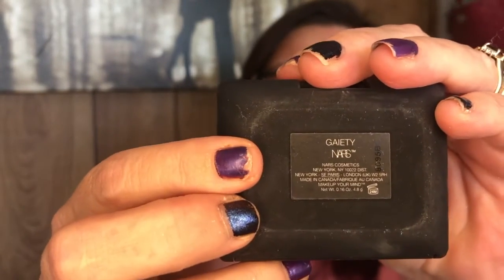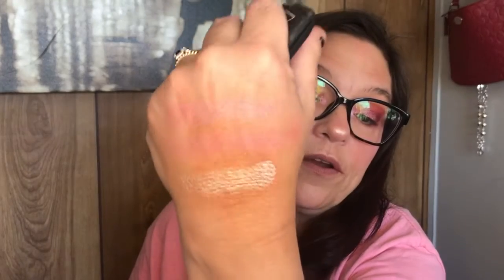So there's that. And then another blush is the NARS Gaiety. This word. That color. And it's kind of in the same tone as the ColourPop one. But it's just so beautiful. I love the color on that. And let's see. So we got the highlighters and the two blushes.